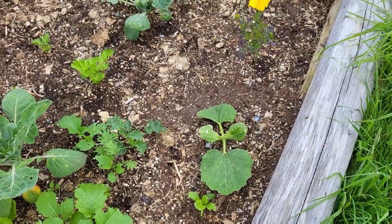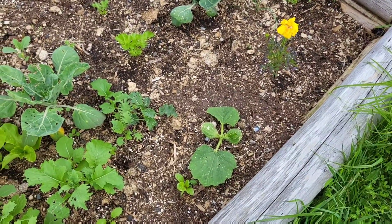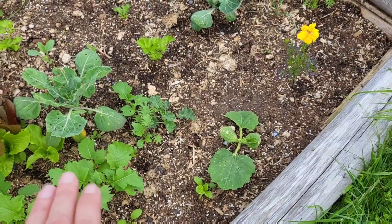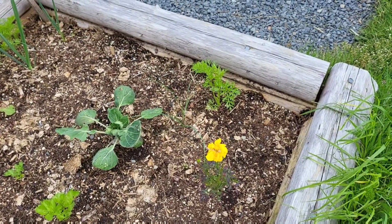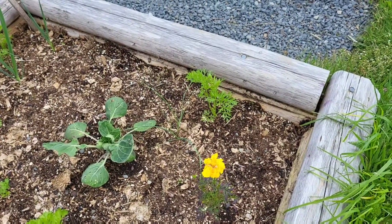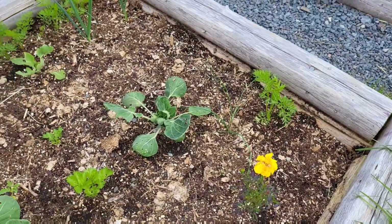Some form of squash. No longer know what squash. All my squash died, so I stuck seeds in. So I couldn't tell you at all what's what where. We'll see, and the surprise will be great. That carrot I did not plant, so self-seeded something or other.